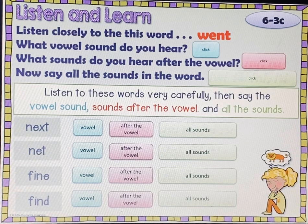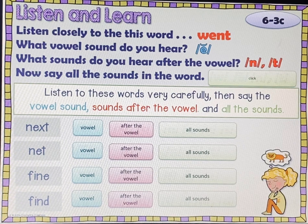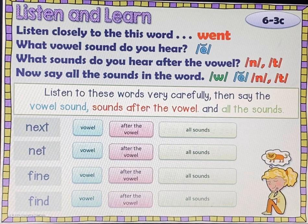Listen and learn. Listen closely to this word, went. What vowel sound do you hear? Eh, w-e-n-t. So it sounds like eh, egg, w-e-n-t. What sounds do you hear after the vowel? N-t. We hear n-t. Now, say all the sounds in the word. W-e-n-t.